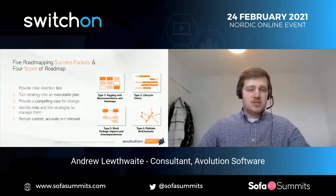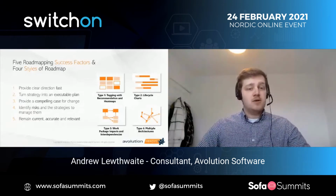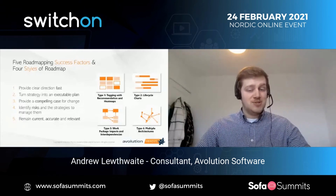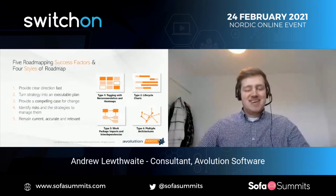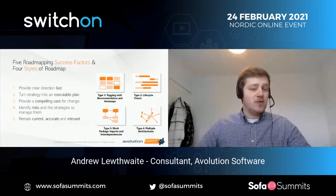But these success factors really are some of the basics of starting for any piece of work. There has to be some kind of direction, some clear direction. The roadmaps, of course, are something that's executable. It's not just some utopia state that we really want to achieve, but deep down we know we're never going to get there. And of course, when we communicate these roadmaps, there needs to be a compelling case for that.